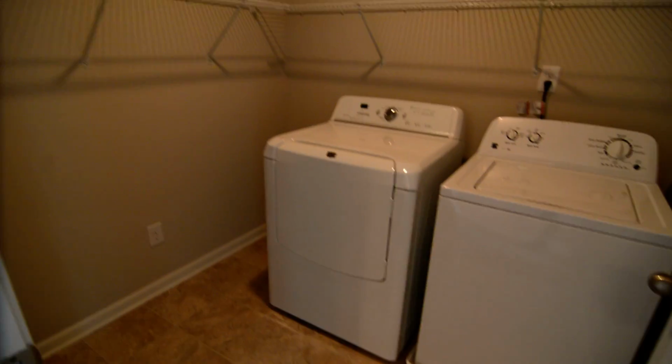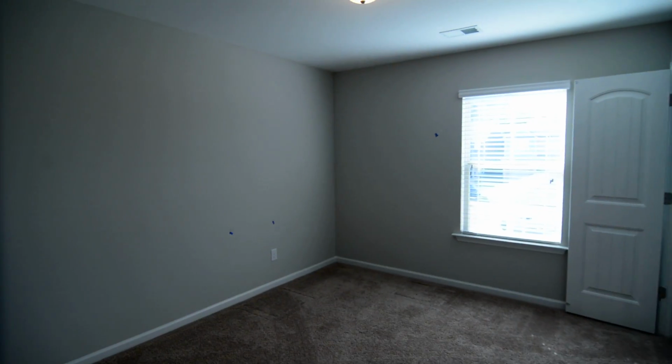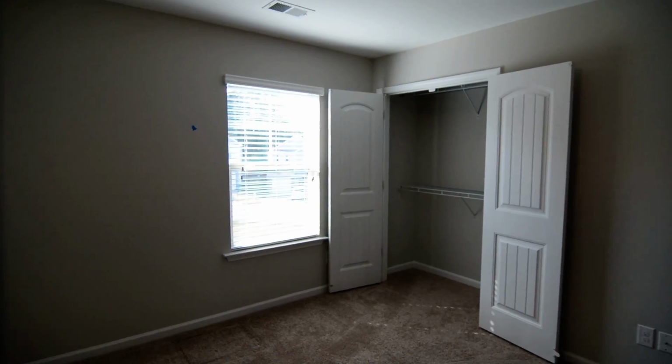You also have your laundry room on this side, large size. You can see some built-in shelving. There is a washer and dryer in here as of right now. Please check and verify to make sure those will be included or not before submitting an application or anything for the property. And then you have second and third bedroom as well.